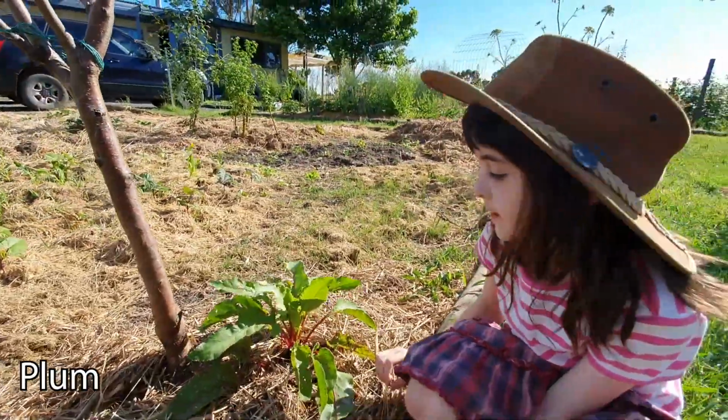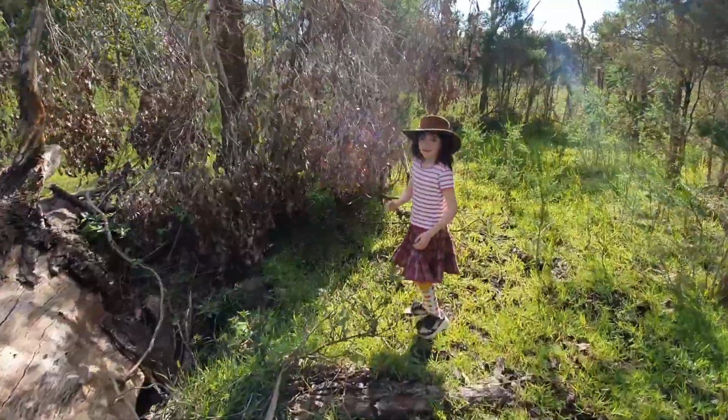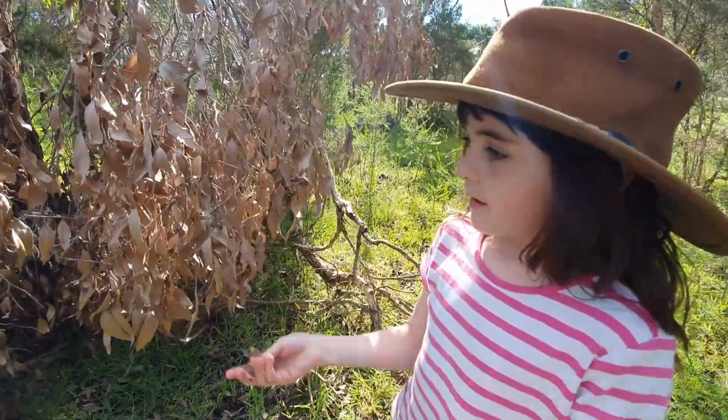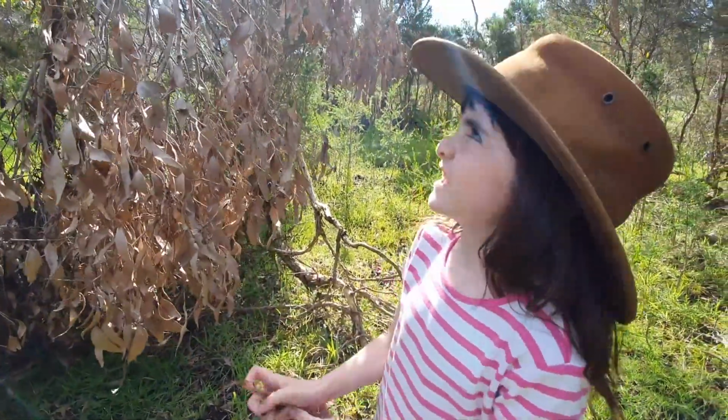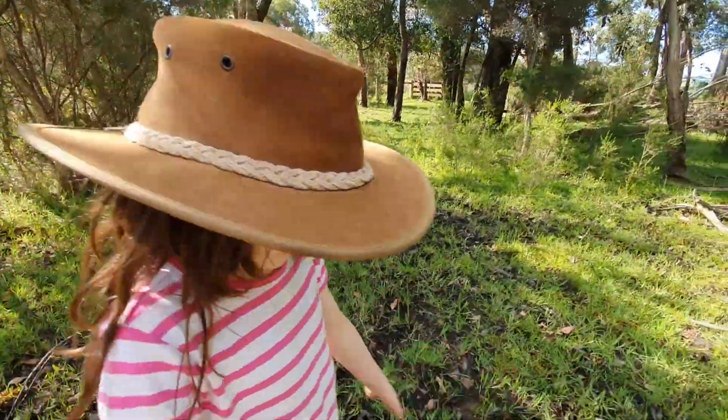Like a plum inside, but it's not a plum. It's called a vase tree. This is an oak tree. It has these brown leaves because it's dying and it normally hangs down, and the bark is like 2 feet thick.